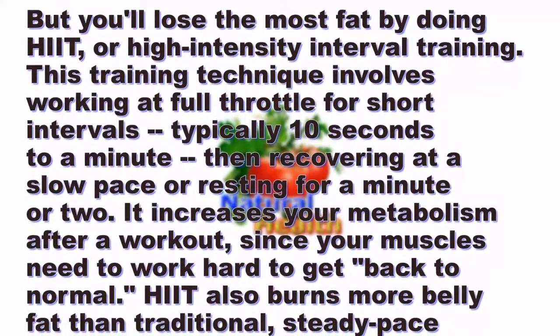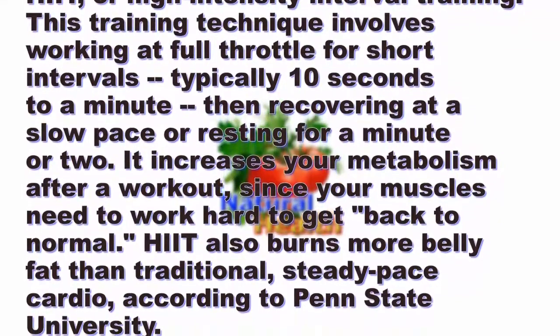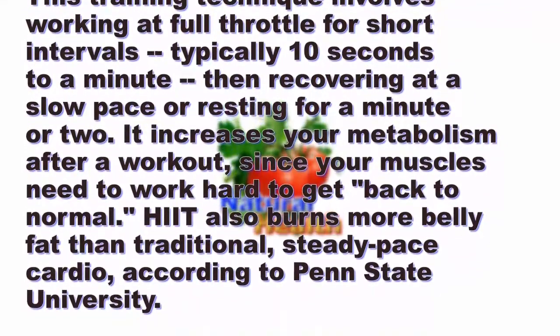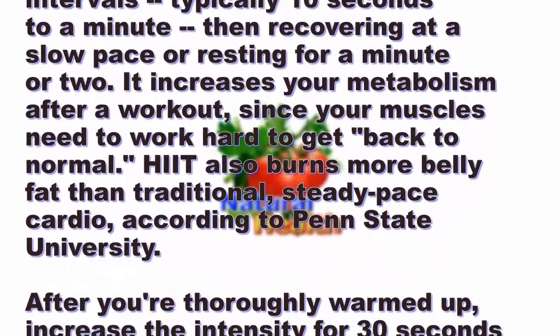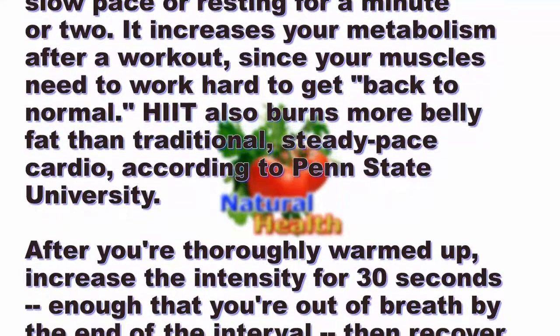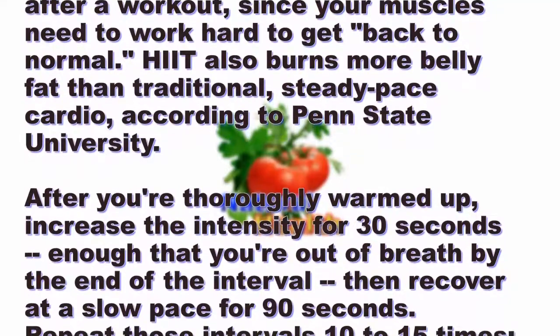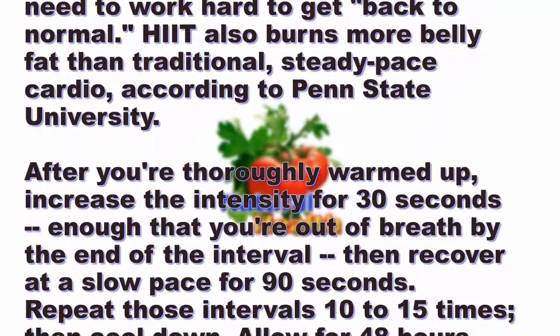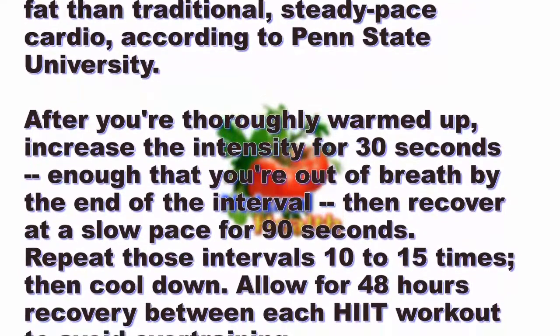This training technique involves working at full throttle for short intervals, typically 10 seconds to a minute, then recovering at a slow pace or resting for a minute or two. It increases your metabolism after a workout, since your muscles need to work hard to get back to normal. It also burns more belly fat than traditional, steady-pace cardio, according to Penn State University.